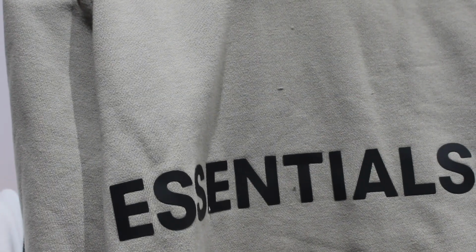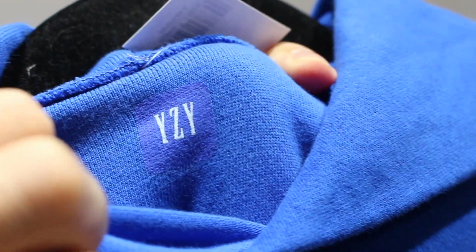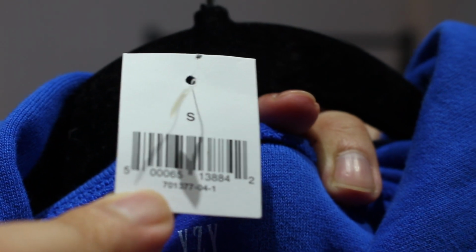With both Essentials hoodies, you're going to find some type of branding on the front. On the Moss one, we have this nice big Essentials writing, and on the core collection, we have a smaller crest on the side. Now let's have a closer look at the Yeezy Gap one. The only branding on the Yeezy Gap hoodie is on the inside over here with the screen printed branding. Even when it comes down to sizing, it's only mentioned on this tag over here.